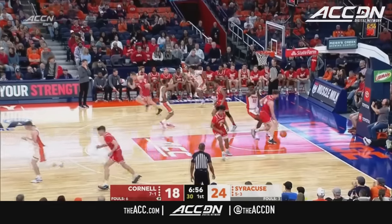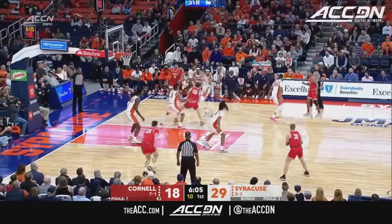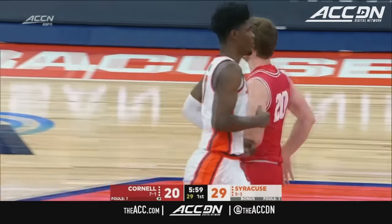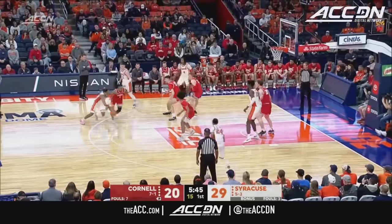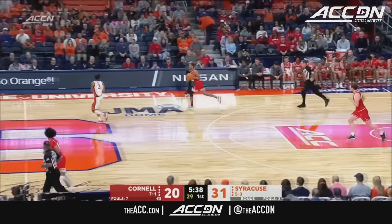Bell, clean look. And he is money from the corner. Orange on a 14-4 run. Lefty hook. Finally drops for Sean Hansen. First basket of the night. Mintz in attack mode again. Into the lane. Tough take. Gets it to go. Judah Mintz take over.